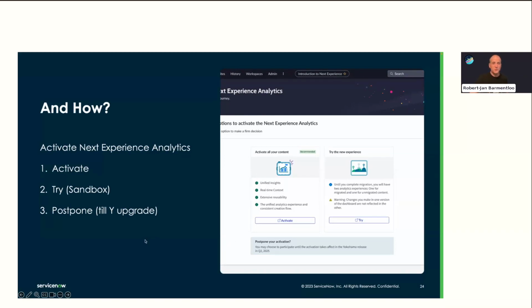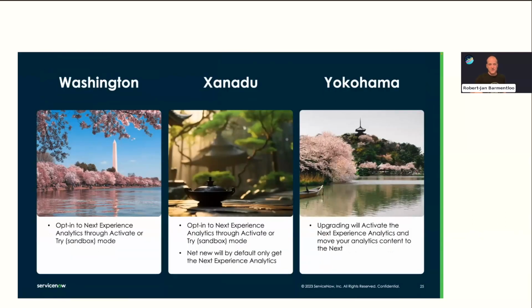And then option 3 here is postpone. So postpone is literally what it says, do nothing. And that is till the Yokohama release. So looking at those releases, what will happen is with Washington, you will be able to opt in to everything that I just showed and move your own content over and have that navigation. And you will do that through that activation option upon upgrade. And of course, you can do it first on one of the test environments, or advice is to always do it on a test environment before you think of doing that on production. There's the sandbox mode, as well as the option to postpone in Washington.